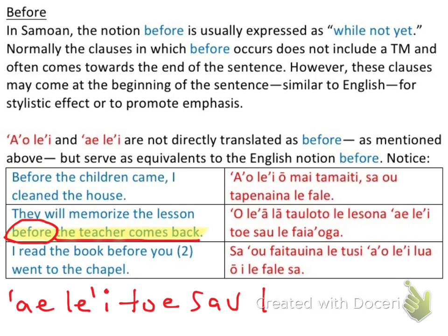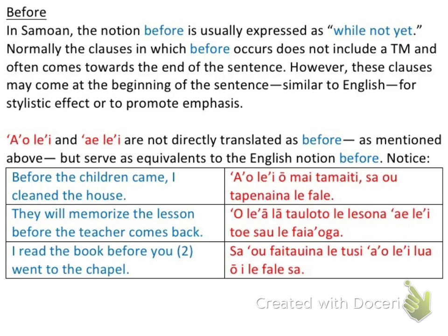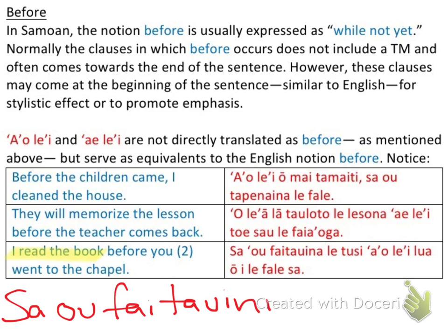Okay, so let's move on to our third example and translate that together. Okay, so again, I read the book before. So before we get to before, no pun intended, I read the book. That's our first part of the sentence. That's the first clause. So how would I say I read the book? Again, I would use a tense marker because this part of the sentence doesn't have before. So sa o. Again, I'm using a descriptive pronoun that will come before my verb. So that's fai, tau, ina, and that is using the perfective form.